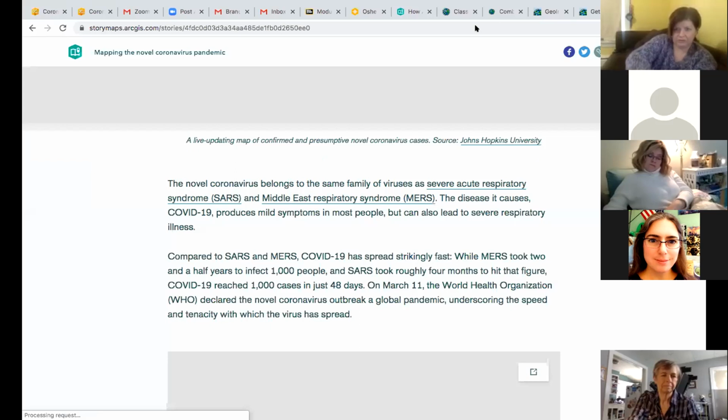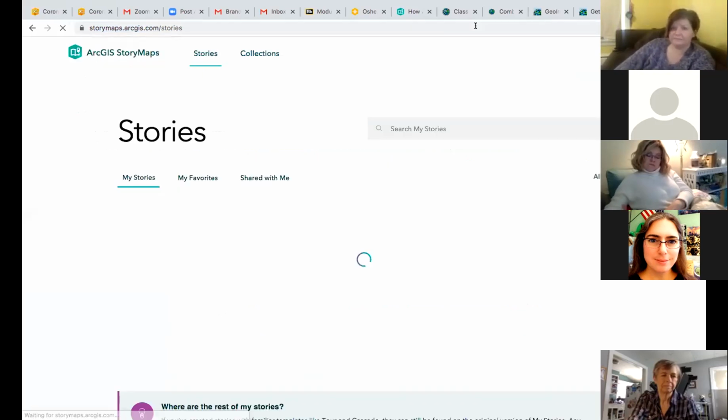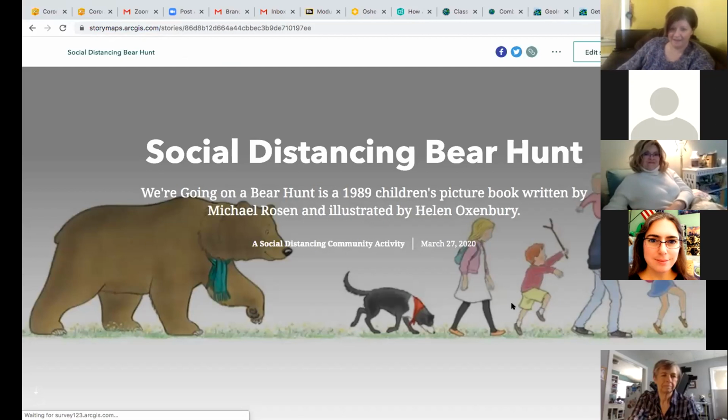But I will show you my bear hunt one. And this one is great for elementary schools. Anyone ever read the book, We're Going on a Bear Hunt? There has been a thing online where people are putting bears in their windows, and for social distancing, you can go out and go on a bear hunt. So I created this story map as an example of something that we could do with our students remotely to teach them about this book and also about mapping.